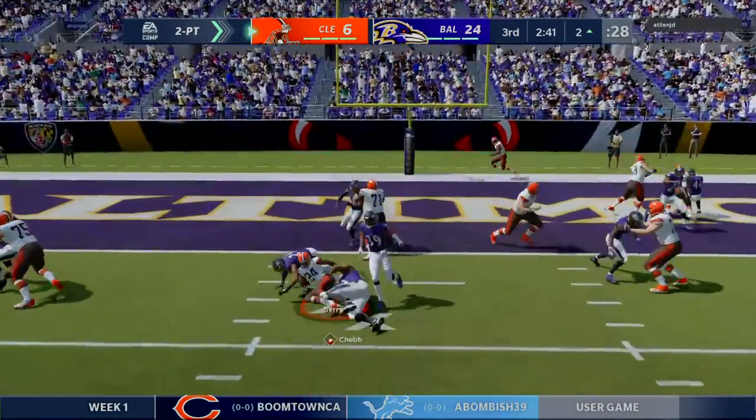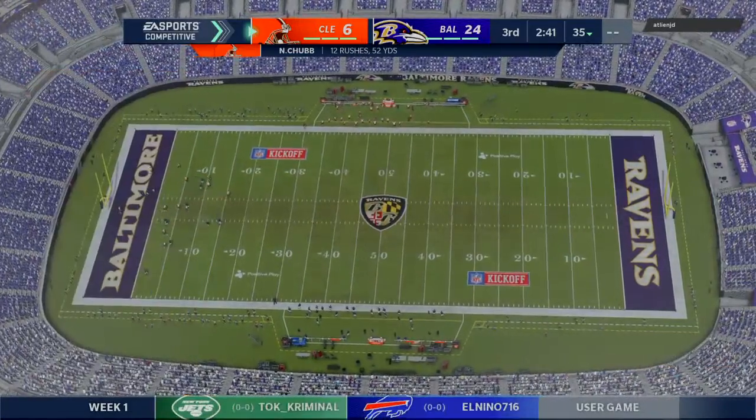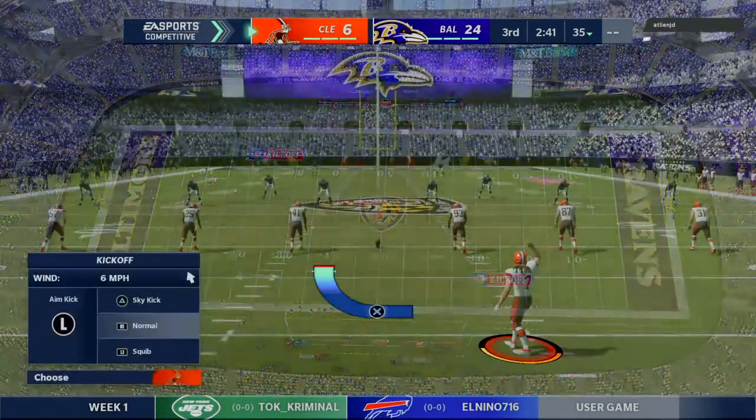Here's Chubb to try to run it in. And this one incomplete. So they went for the 2. They don't get it, so the defense gets the stop.